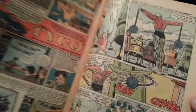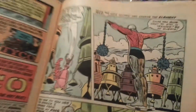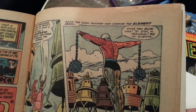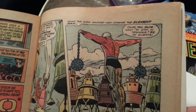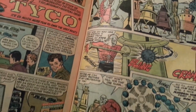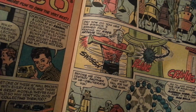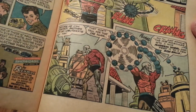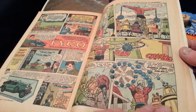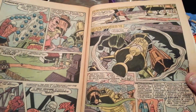Oh, so what's happening here? Let's see. This is the Element Man. It looks like he's, again, the huge machine men charge the Element Man. Okay, you guys, you want to stay in training, be my guest. Only, how do you use this gimmick? I learned from my reading my King Arthur yarns. So he's turning his hands into hammers, into balls of spikes to topple them, it looks like.